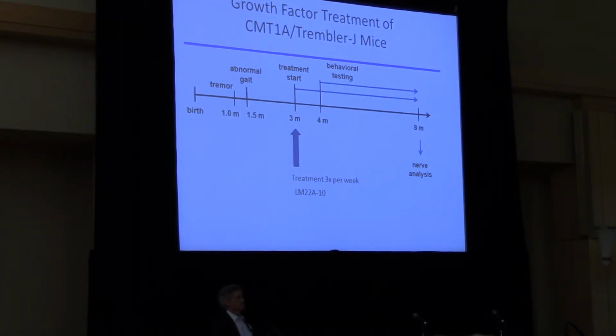So the medicine has cured mice of cancer, of Alzheimer's, of Parkinson's, and it's just so frustrating. When it gets moved to people, it fails. Why is that? We don't want to repeat that with CMT.